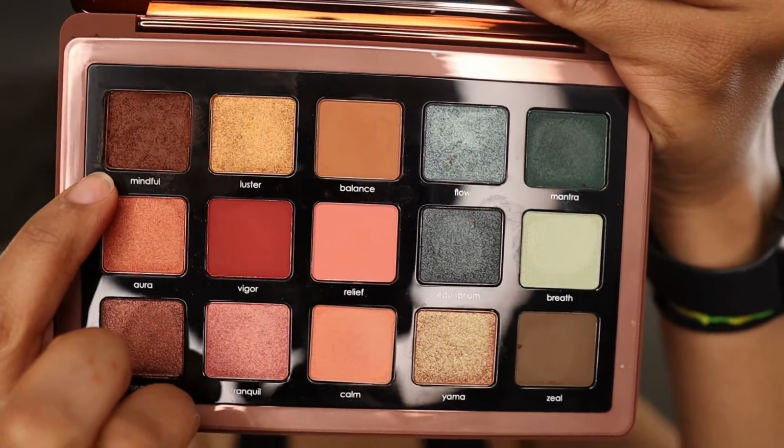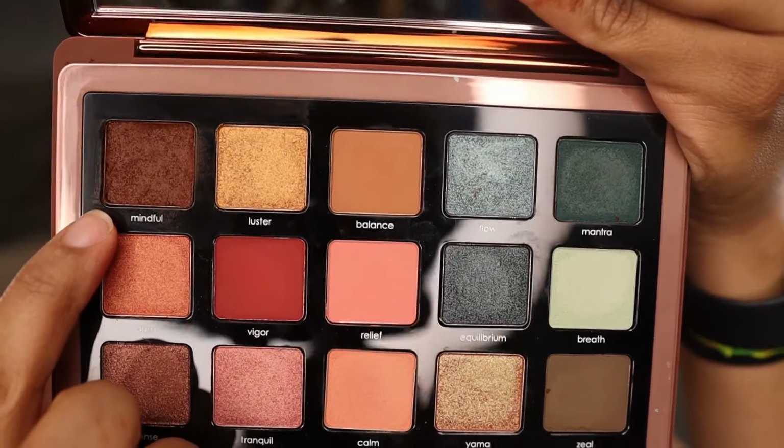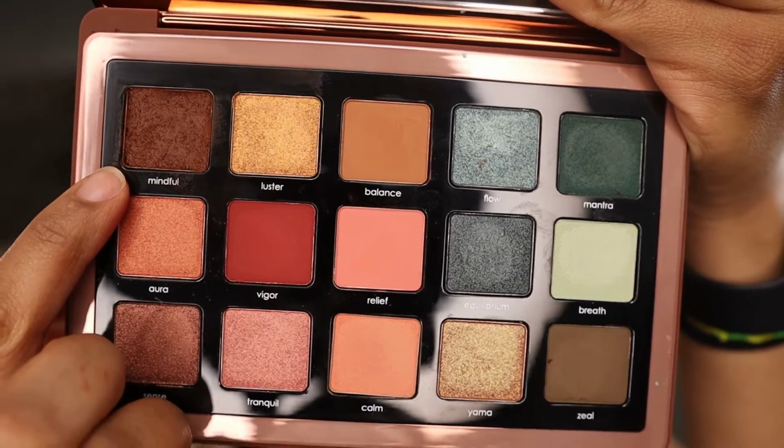First shade is Mindful. It is a medium cinnamon, and it is the cream to powder eyeshadow formula.